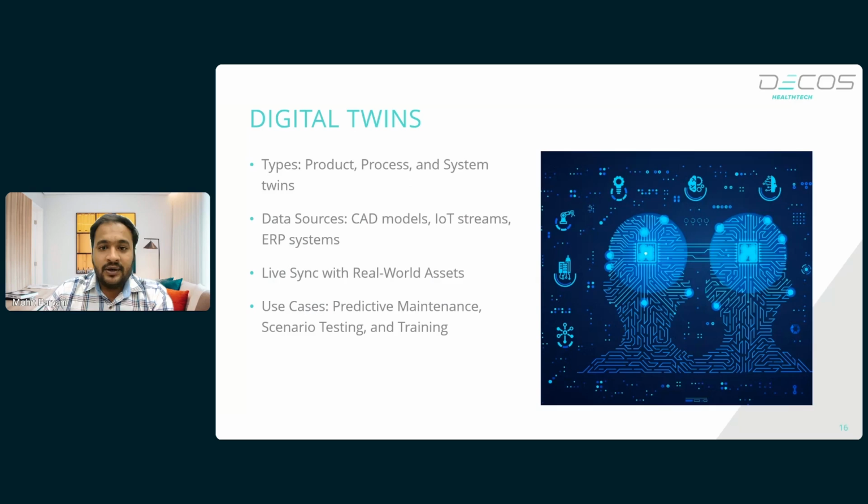To deepen our understanding of digital twins, let's explore how they are implemented. There are three common types: product twins, process twins, system twins. Product twins for individual equipment or devices, process twins for workflows or manufacturing lines, system twins for entire ecosystems like a hospital or power grid. These twins rely on multi source data from IoT devices, historical ERP logs, to 3D models. The twin remains live synced with its real world counterpart through continuous updates.